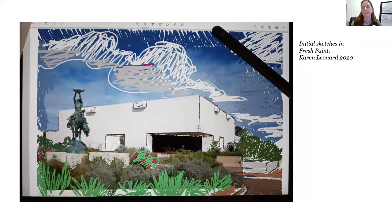I also liked the clouds in my new photograph because they reminded me of some of the sweeping dramatic skies in Fremont Ellis's paintings, which is a great way for me to connect what's inside the museum to what was going to be outside in this landscape. So I created this image using the Fresh Paint program on a Surface Pro tablet.